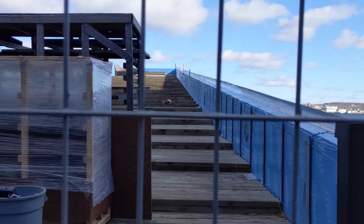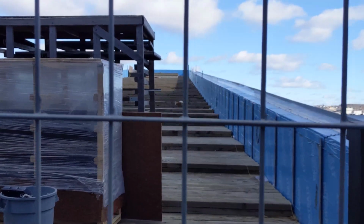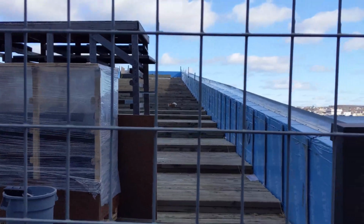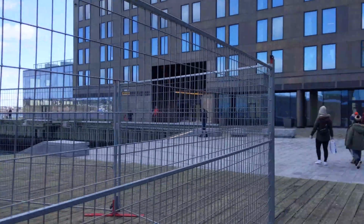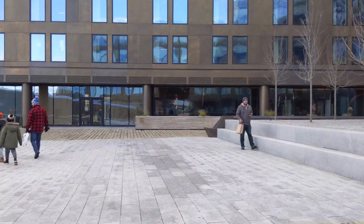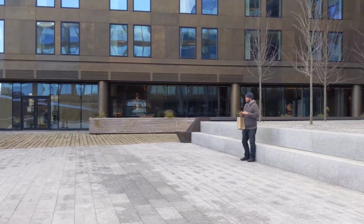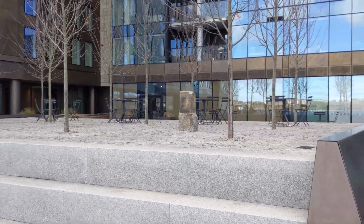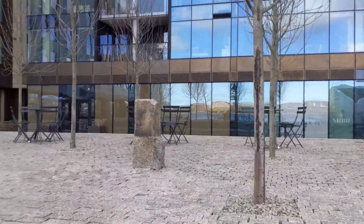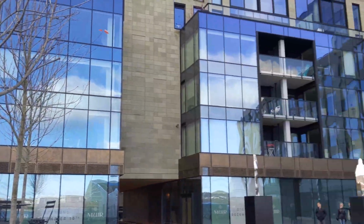Wow, this is nice. I can't believe this is almost completed. You're going to be able to walk right up to the top of those stairs, take pictures, have a good lookout. Oh, this is nice. We had no idea they were doing all this while we weren't even allowed to come in here. It's still not completely done, but it's come a long ways since we last saw it. Wow, this is amazing in here.